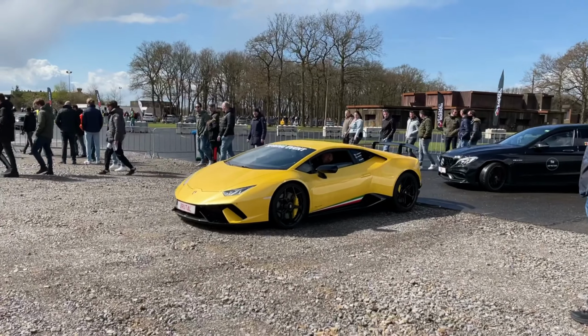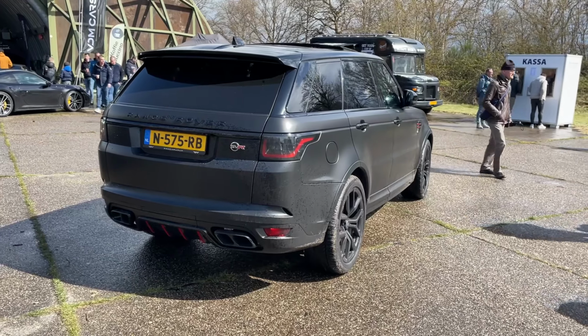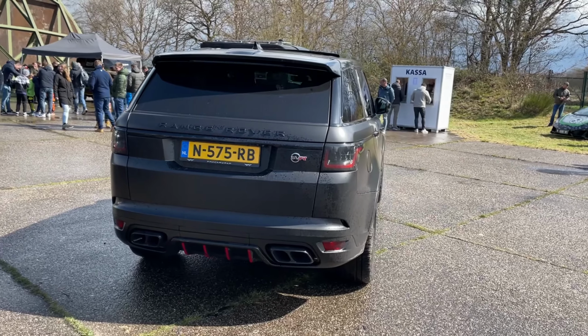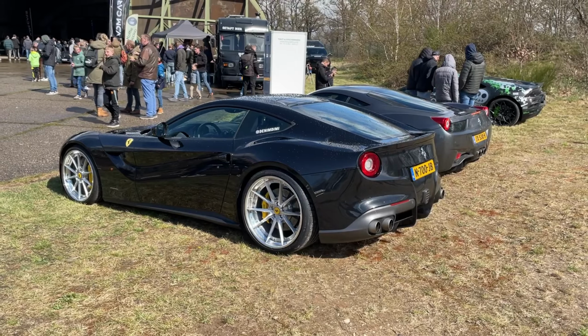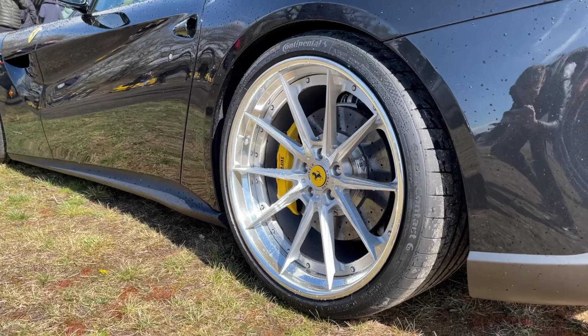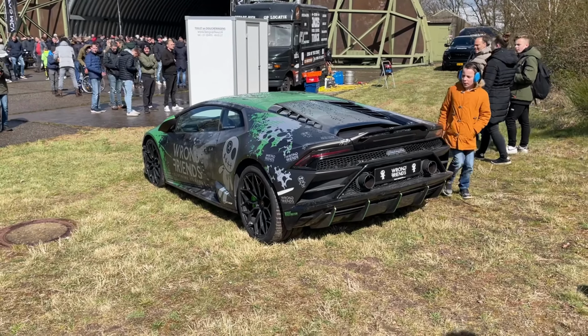Yellow Performante. SVR, black on black. This is definitely my dream SUV. Look at this, how sexy this is. Look at the wheels on this F12. Jeez. Gotta clean those every day. Got a really interesting wrap on it. I like it.